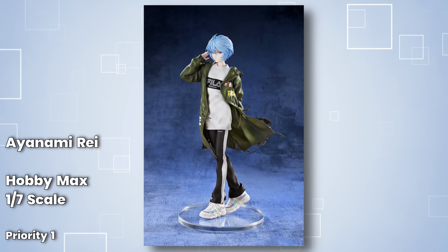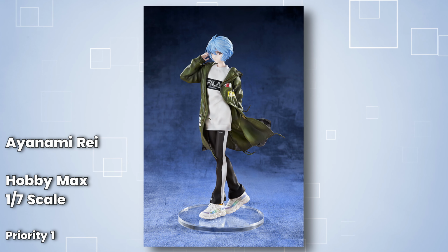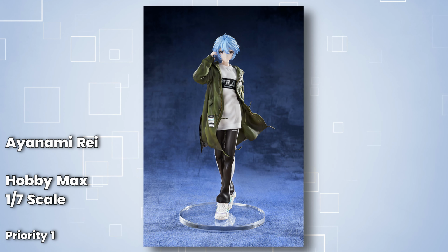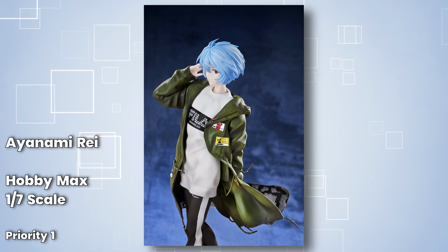And then next we have another figure for the wife. This is going to be the 1/7 scale of Rei, her Radio Eva Part 2, by Hobby Max. And yeah, I've already paid for it, so I'm definitely going to be getting it for her.